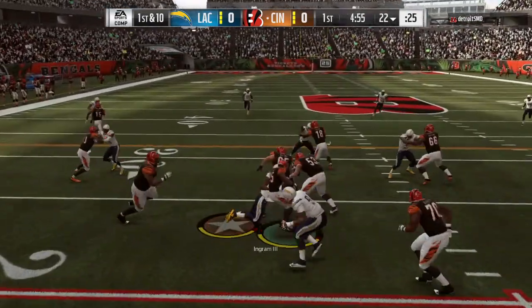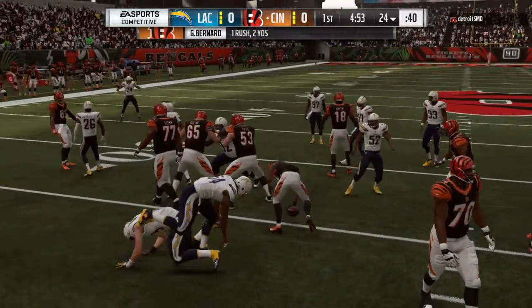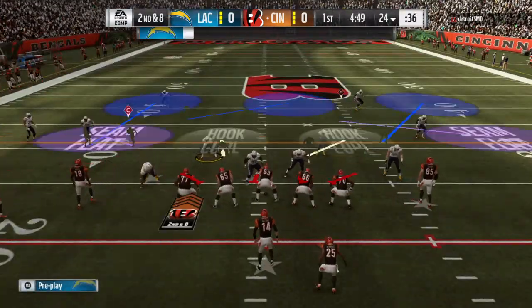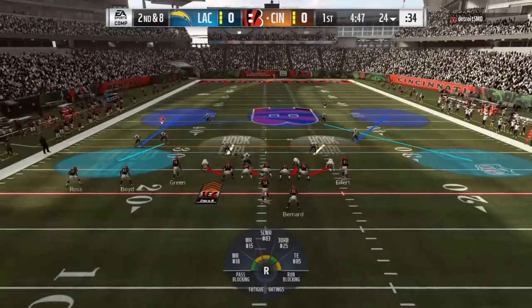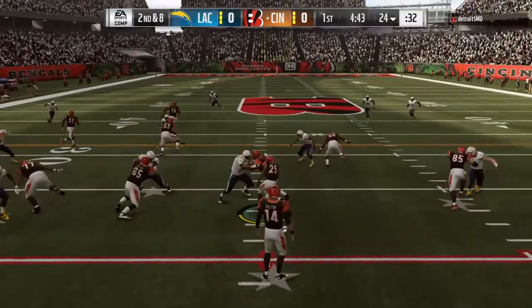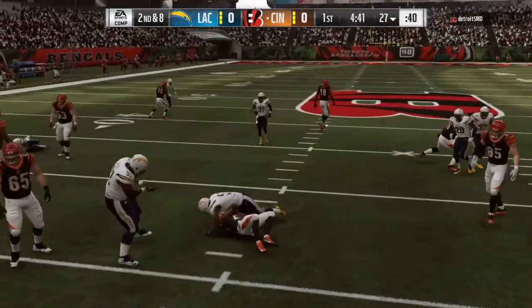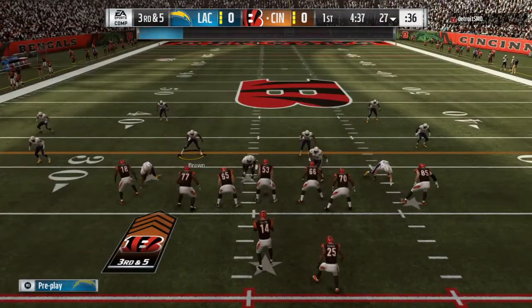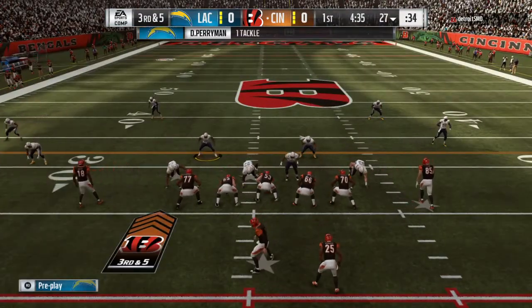Now a first carry for Giovanni Bernard. And a short gain there as he'll get it up only to about the 24. It's Melvin Ingram on the tackle. Well, he was looking for some running room, and there wasn't a whole lot of it there on that play. I think he was lucky to get a couple of yards out of it. So those defenders, they were rallying to the football pretty quickly. And he'll fight forward to about the 27-yard line. Give him 3 on the run there.